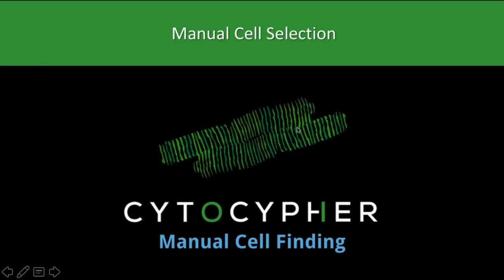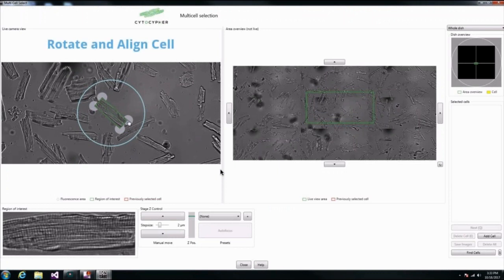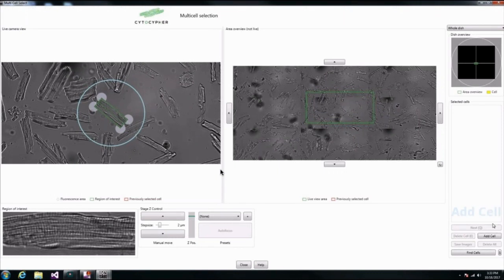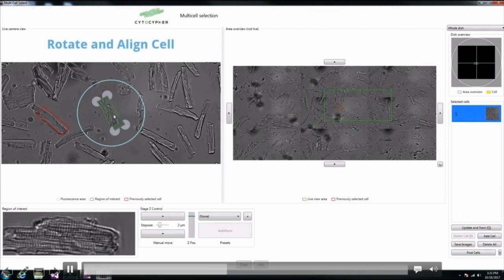Let's go to the next movie. Manual cell finding. We decided to first define a way where you could manually find the cells and see how much improvement that gave us. There are always going to be situations where you want to manually find the cells. So you click on the cell that you're interested in, you rotate the cell using your mouse or your keyboard. If you find a cell you like, you add it. So now we find one cell, and you see this red rectangle. That's the cell we have already found, and it stores the position, it saves the image, so you always have a backup image of the cell that you've been studying. Then you go to the next cell.